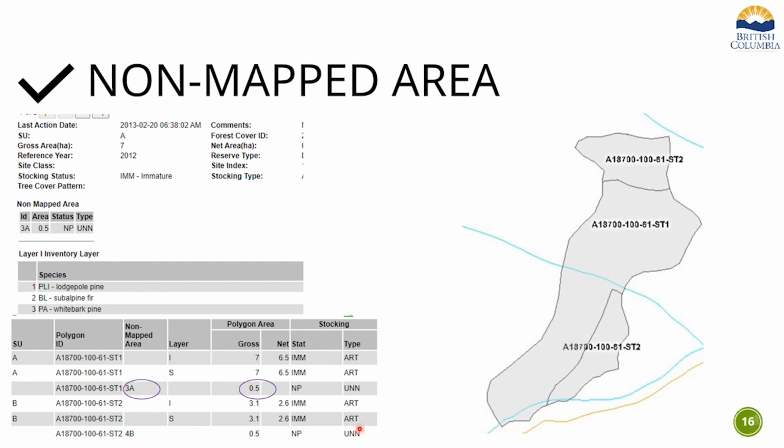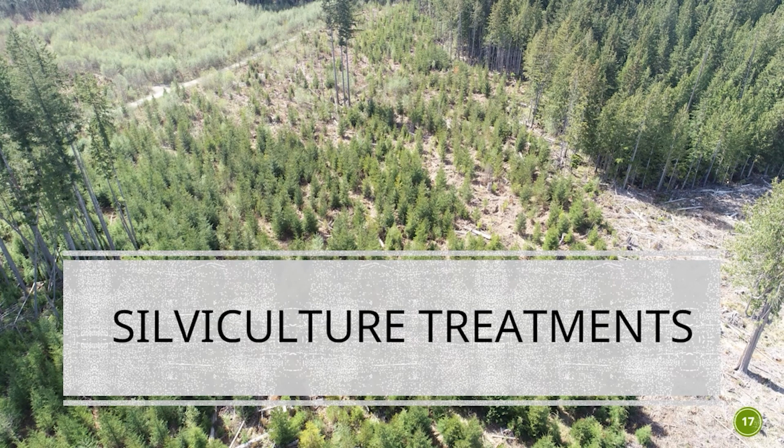Okay, that covers off how to submit spatial for forest cover, opening definition, and disturbance reports. We're now going to cover spatial reporting for silviculture treatments. All right, I'm going to start off by outlining the current requirements.